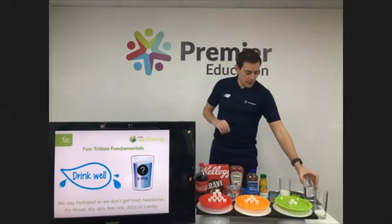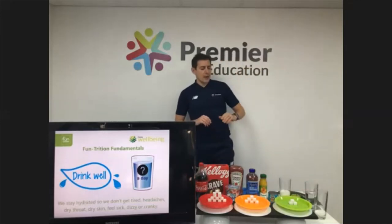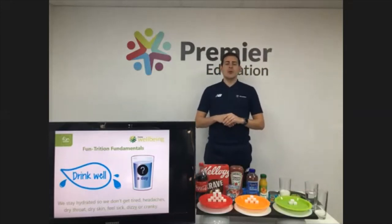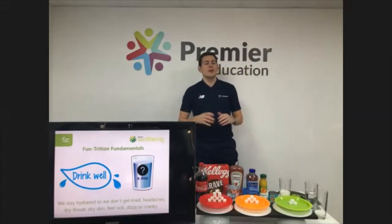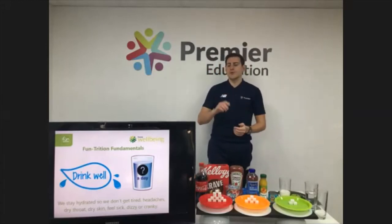Little experiment for you might be to fill up a cup of water and see how many times that needs to go into your water bottle, or the other way around. Fill up your water bottle, pour it into cups. How many does it fill up? How many water bottles are you having a day if that's what you're drinking from?